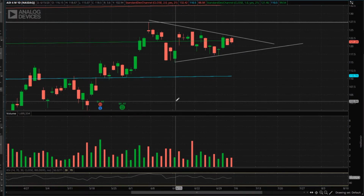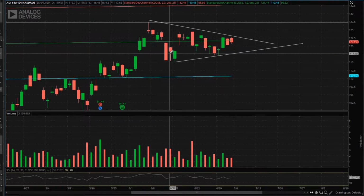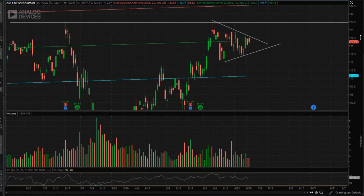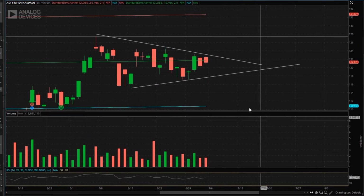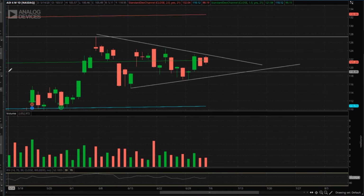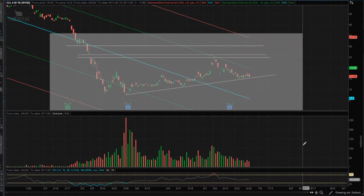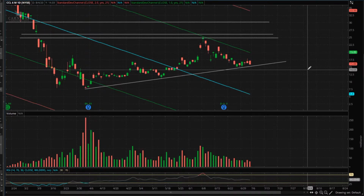Wow, now that I look deeper into this, there's actually a lot of low volume buying. I'll definitely keep it on the watch, but I don't know if this is going to fade down just because of that volume. But again, it could go up, we never know. So CCL, this is something I might not touch, but it is worth noting.